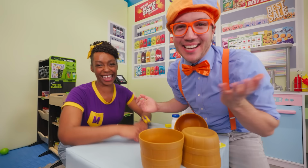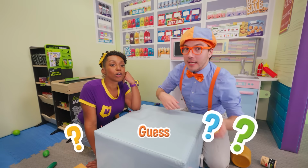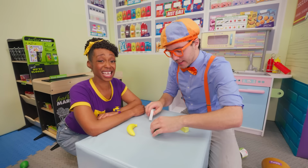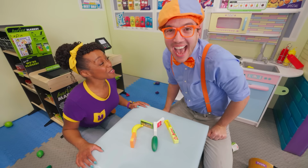Oh, no! But Mika, I have another idea. Really? Another creation? Yeah. Can you guess what it is? We're gonna need a banana, a cucumber, a stick of butter, and some more butter. Is it a salad? And some flour. Almost. M&M! Yeah! I used some baking ingredients and some vegetables and some butter to make an M for Mika.